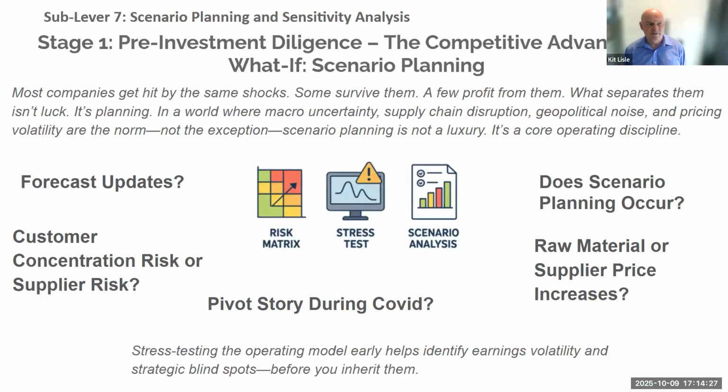The first step here is during diligence, we want to understand, does the company actually do any scenario planning at all? Do they have any scenarios? Have they thought about it? You know, what would happen if? And so we can toss out some scenarios of our own.